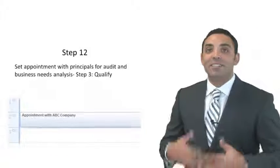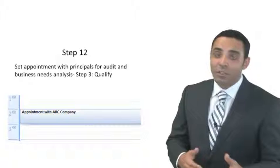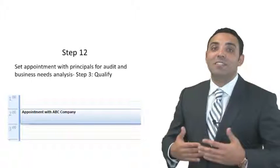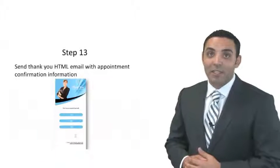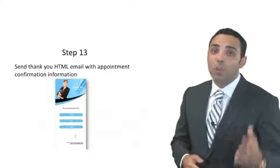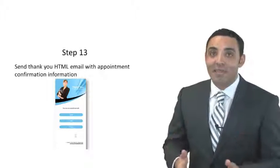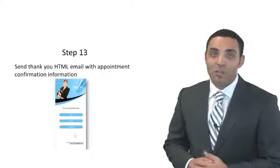The next step is to successfully set and calendar the appointment between the decision maker and your sales professional. Once this has been accomplished, your appointment setter has achieved a significant milestone. Step 13 of the 51-step marketing and sales process is when the appointment setter sends the decision maker a thank you HTML email message that promotes your organization's branding and promise. It also confirms the time, date, and place of the scheduled appointment between them and your sales professional.